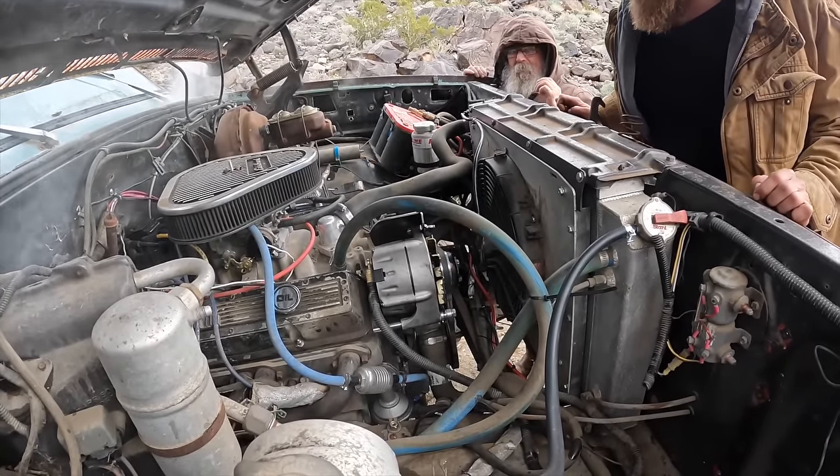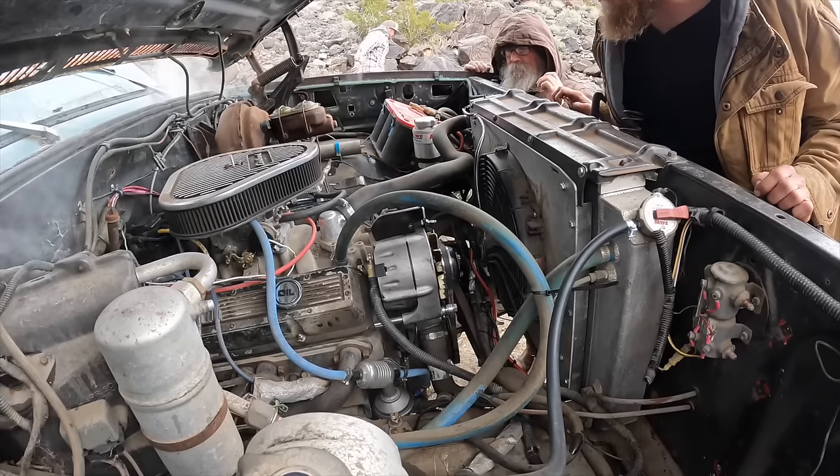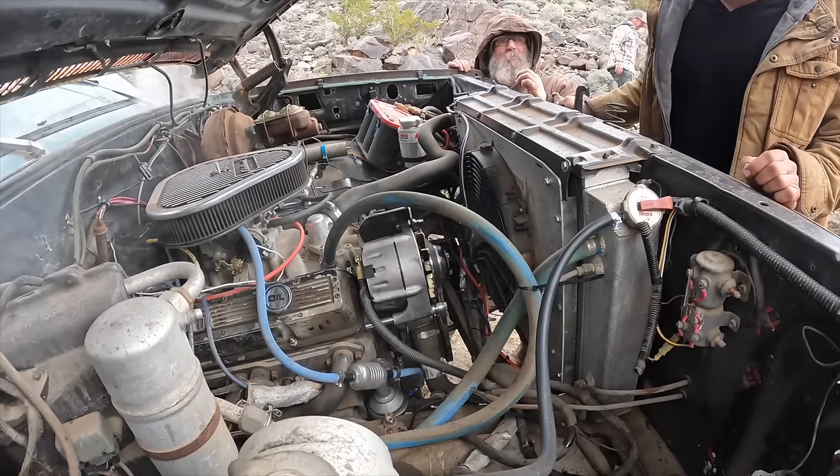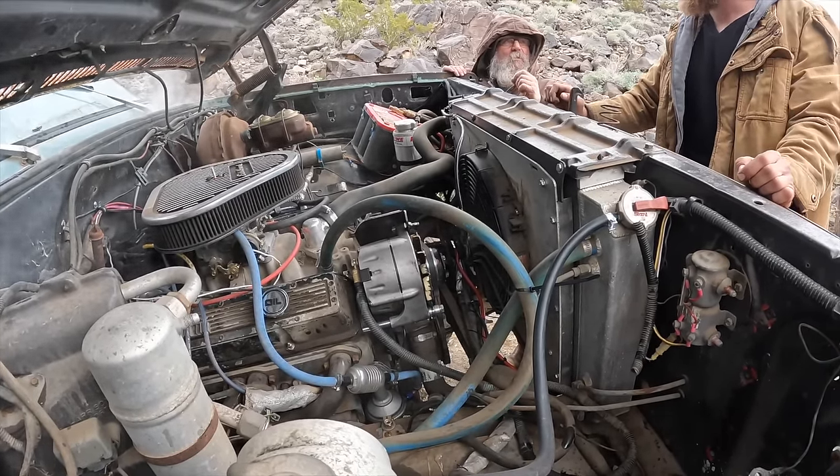Once this thing cools off, we'll bypass that heater core. Yeah, no worries. It'll probably live. Yeah. Hell yeah, dude. That was great. That was awesome. That was hilarious. Hey, that was awesome. Go!